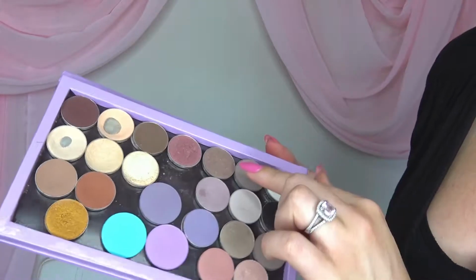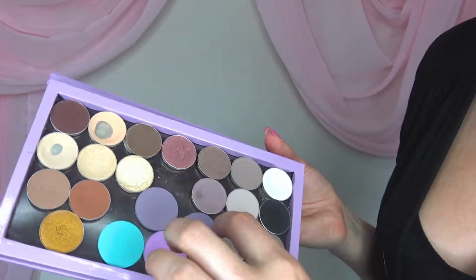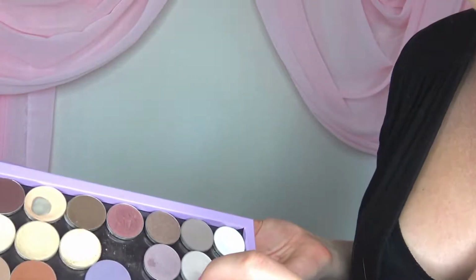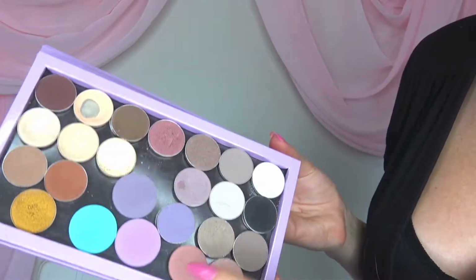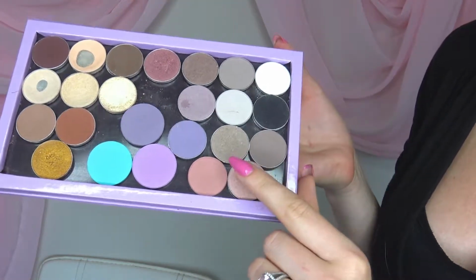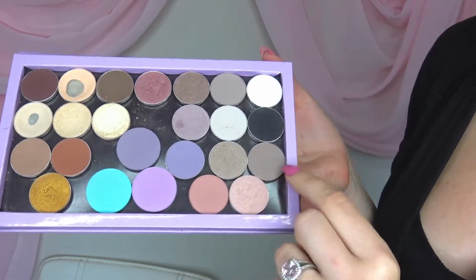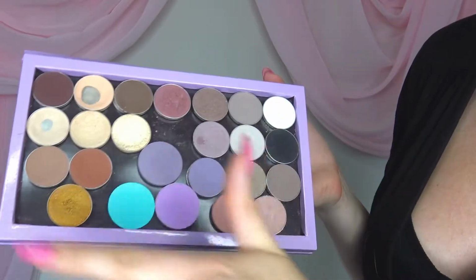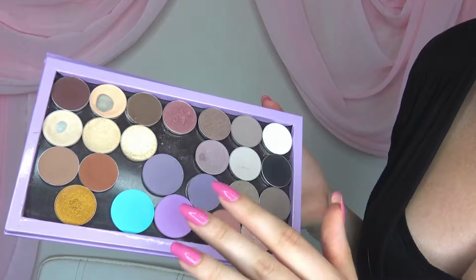So it's Taupe Notch, that one, and it's a slight shimmer. It's a pretty good shade. Personally, I prefer this one. Hipster, I would probably say that I prefer. It's a slightly warmer toned grey. Now, it is basically the shimmery version of Faux, so it's really up to you whatever you want to get, but as you can see, this is a fairly matte theme we've got going on here.